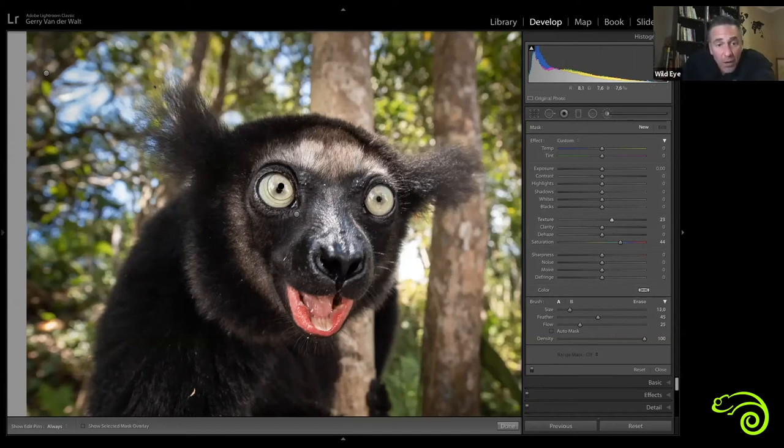Okay. So I would then paint this eye. I would also paint this eye. Okay. So there it is. Now I look and say, okay, cool. There is the area. Hold it there. Okay. So that's the area.